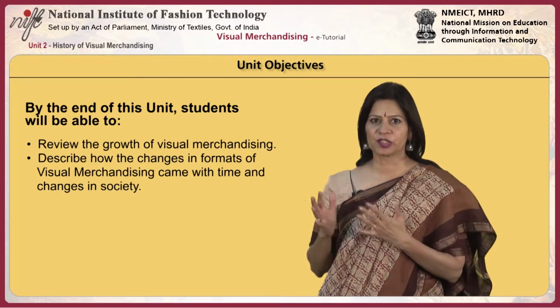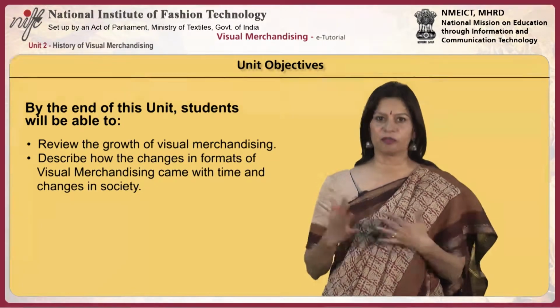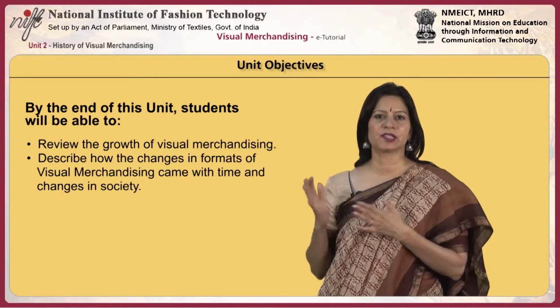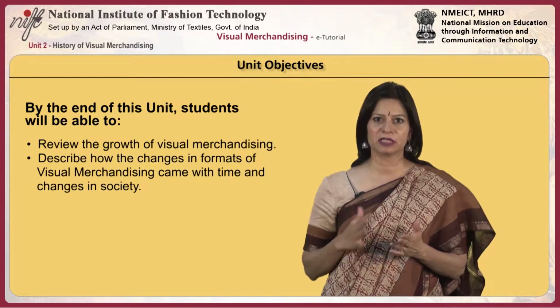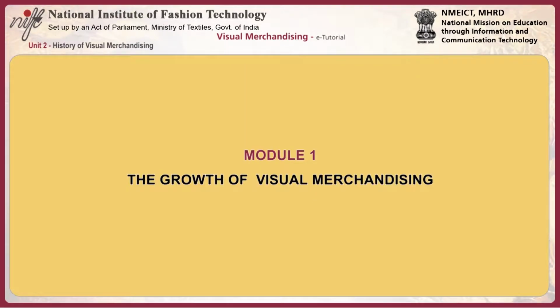By the end of this unit, students will be able to review the growth of visual merchandising, and describe how the changes in the formats of visual merchandising came with time and changes in society. The first module traces the growth of visual merchandising.